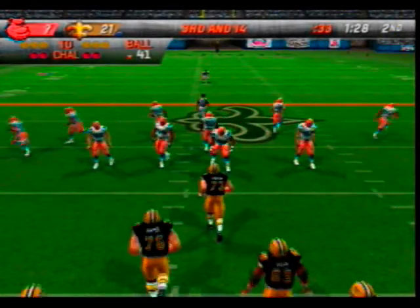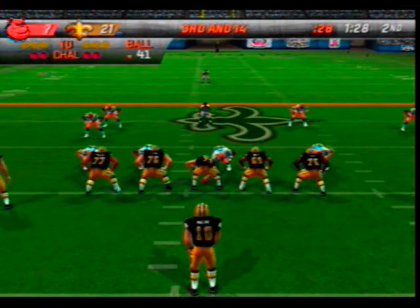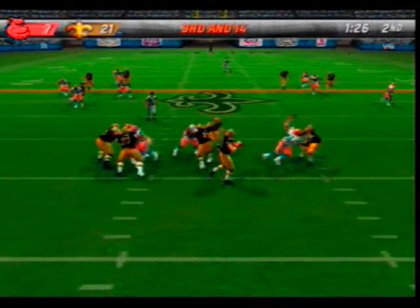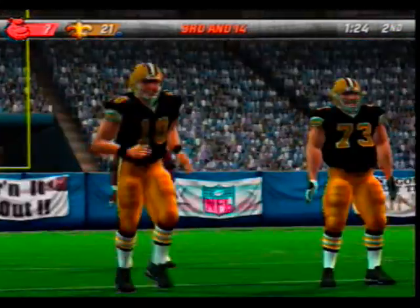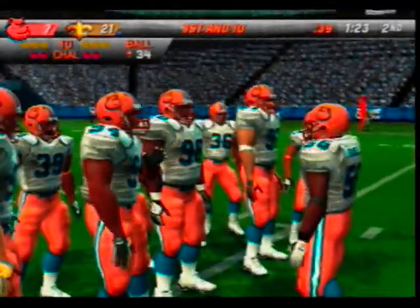Third and 14. Ball on the 41-yard line. Let's get some pressure. Here it comes. Out of the gun. With the throw, the wide receiver has it. Henderson is there for the tackle at the 34. That completion will give him 200 yards passing.